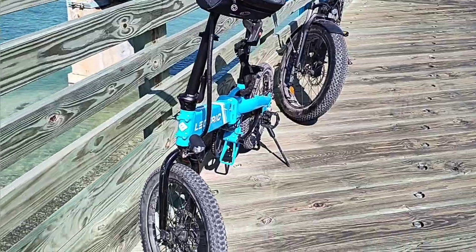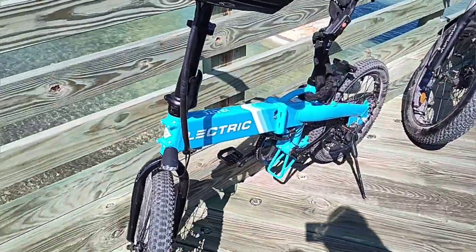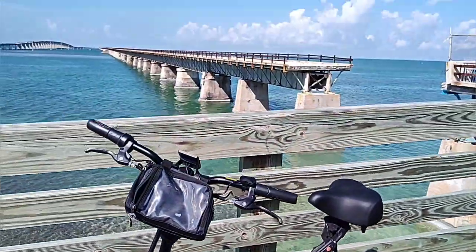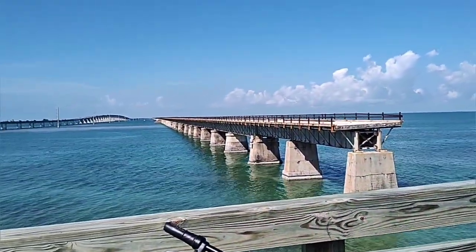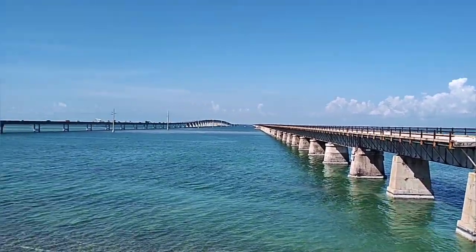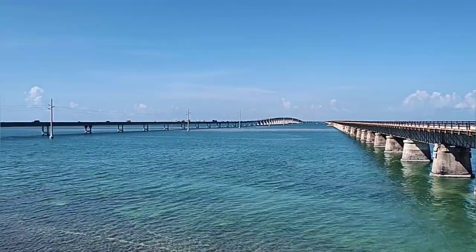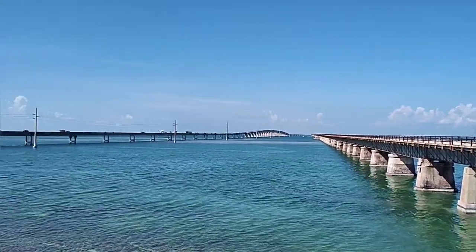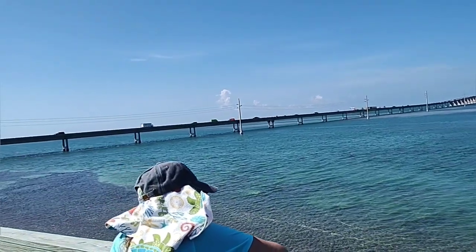Made it here to Pigeon Key. Whew. Not used to the 2 mile bike ride, but the electric bike did awesome. Still haven't charged it even after I don't know how many miles yesterday, and then the 2 miles just now. We're down to a half battery. Yours always says full until it's empty. No. It started to go down, but then it stopped. Yep. All right, we'll see on the way back what they're at.